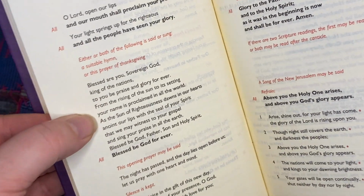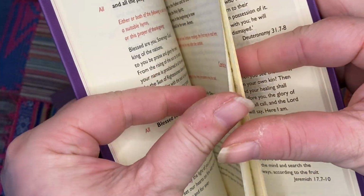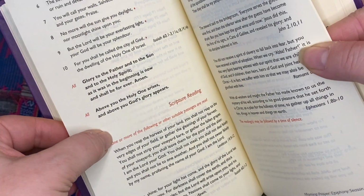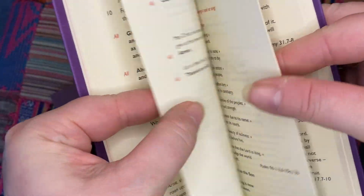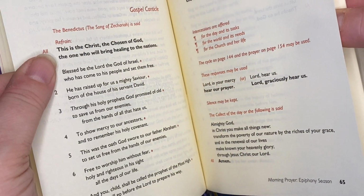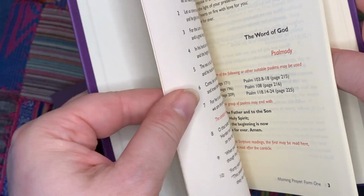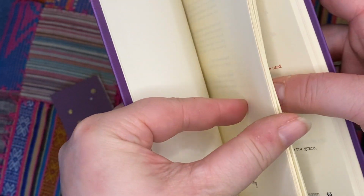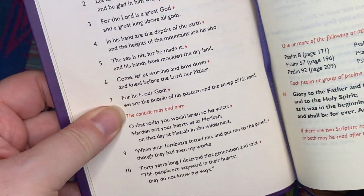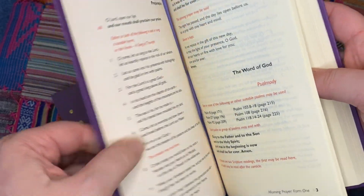So it may be that the prayer of thanksgiving is slightly different, the canticle may be slightly different, the responses around the Benedictus, the refrains, just little pieces. However, on Monday we will be back in ordinary time, so we will revert to ordinary time, which is where my purple ribbon is, form 1 on page 2. Morning prayer in ordinary time.